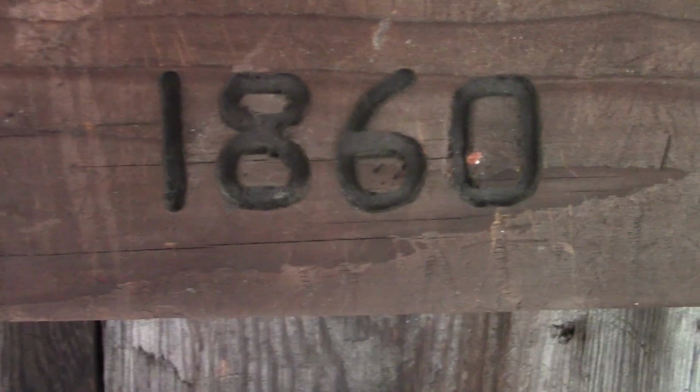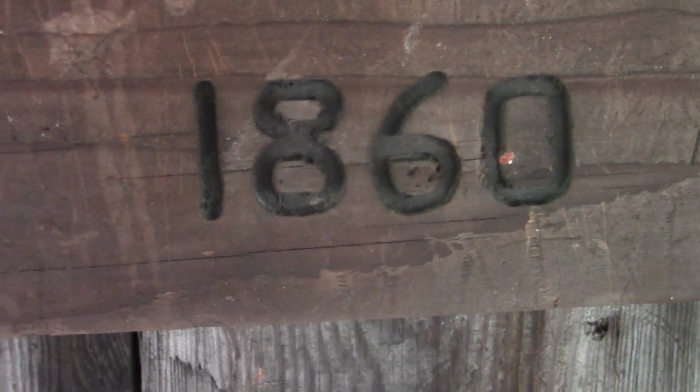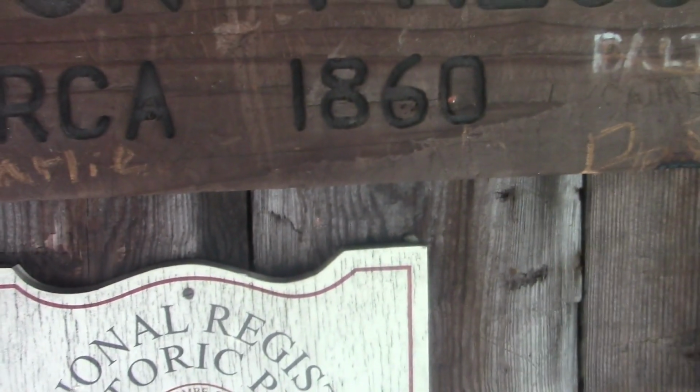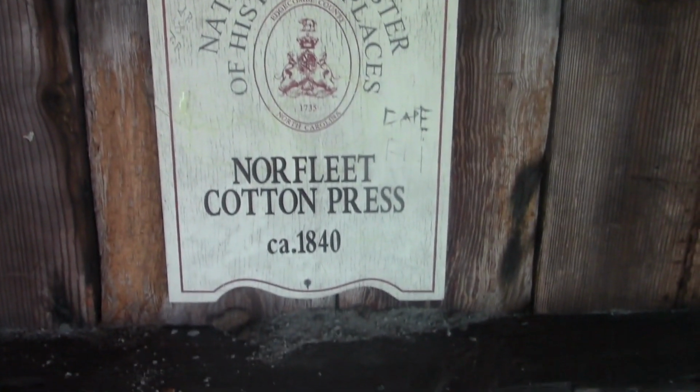Sure, it says here circa 1840, but it is a 20-year difference. Is that okay with the word circa? I don't know. I would think that's kind of a stretch. But tell me, do they know when this thing was built? Or don't they? Are they still unsure of the year?